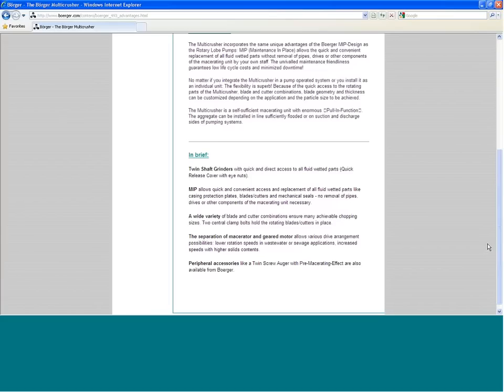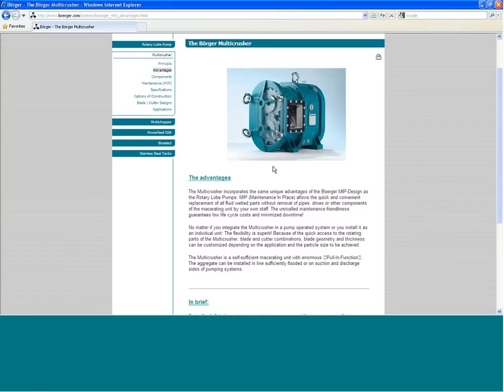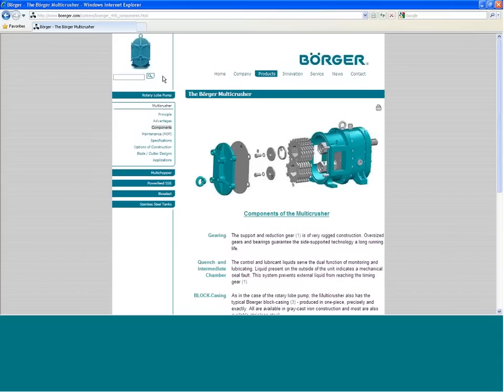And then we have the separation of the master and the geared motor, which we talked about. It allows us to do different speeds and different drive configurations, which is very important as well. We touched on it when we looked at the different configurations of the pump, but we'll put this unit in conjunction with a pump, with our auger. We might use multiple pieces to form a process with this unit.